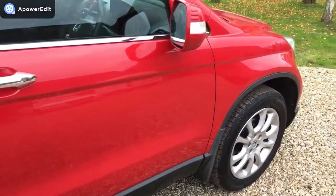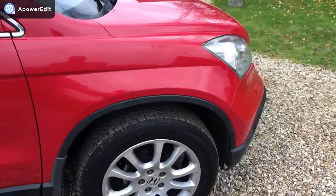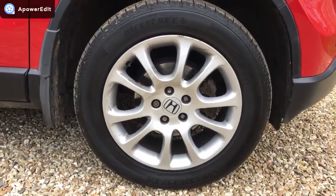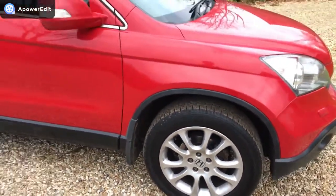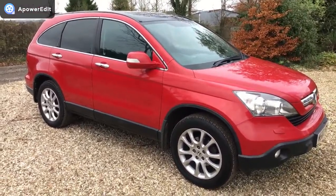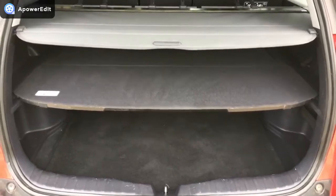And there will be the odd mark on the car which the camera and I can't see clearly as I'm walking around. We encourage people to look at the cars clearly in person. Fine alloy, very clean. So overall, certainly given the mileage of the vehicle, we're looking at a car that's very clean indeed. So coming into the boot area, very big boots on these.